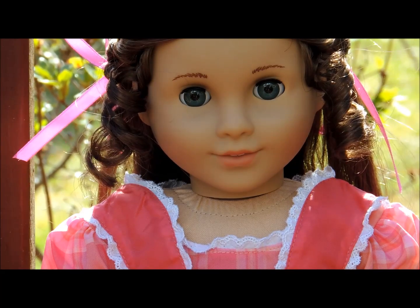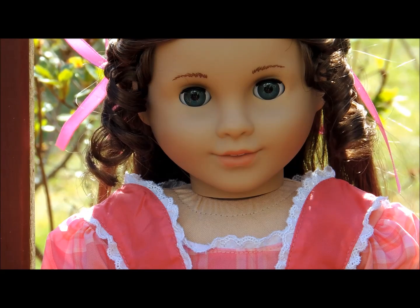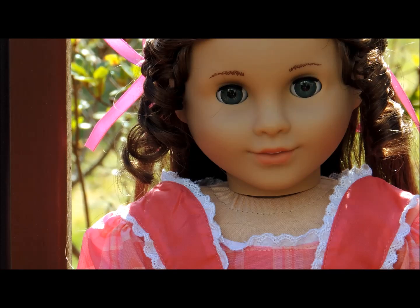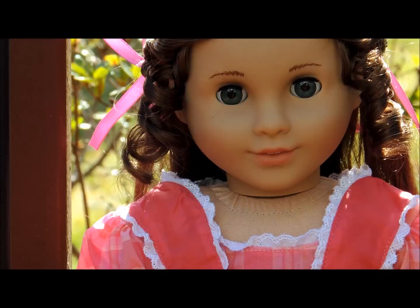So just some background information to put in your heads. She's a historical character from 1853. Her full name is Marie Grace Gardner, and she's the best friend of Cecile. Now let's move on to her basic appearance.